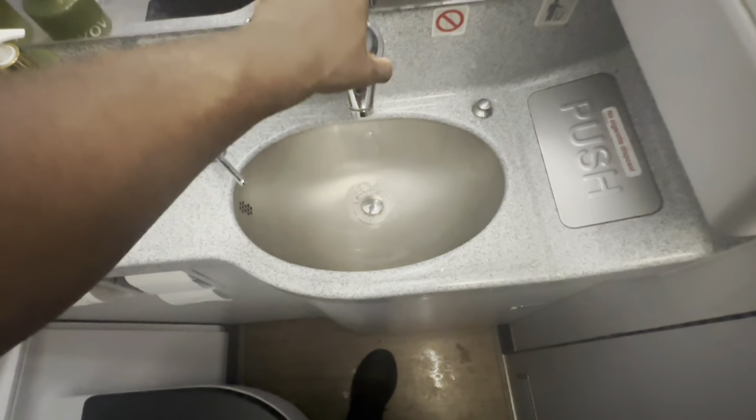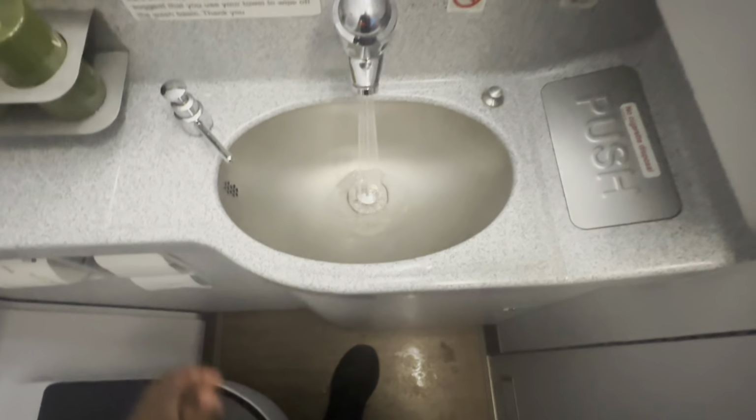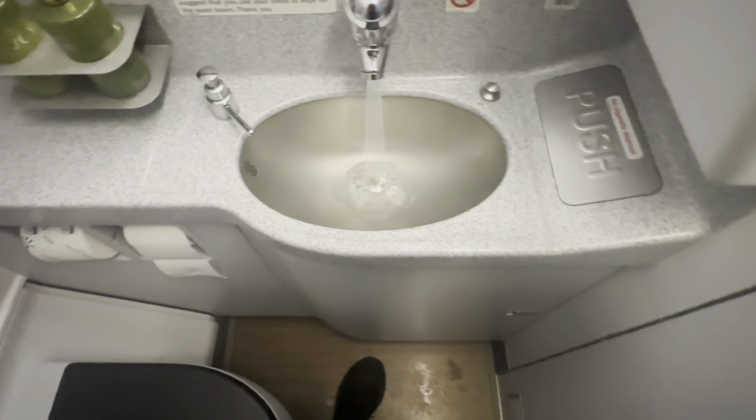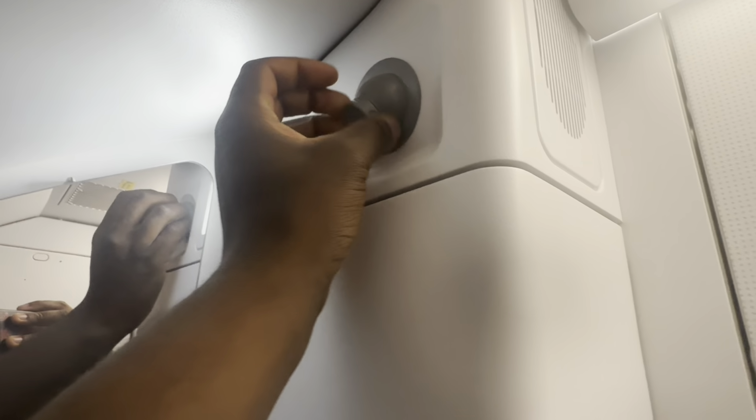It's pretty much the same thing as the A320neo. It's all tightened up, just going around the room. Nothing really much going on here. You got a sink, which pretty much works, as well as some soaps. And up above, you got the air vent, which is pretty much different to the A320neo as well.